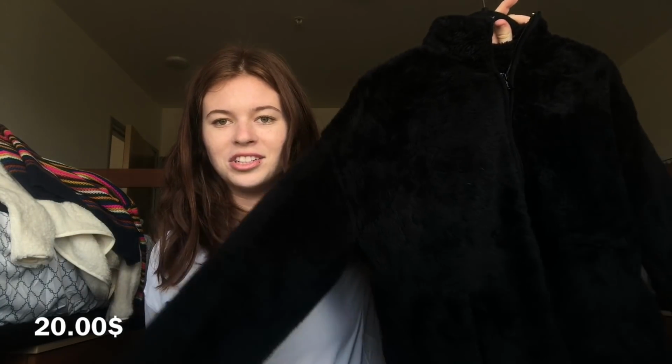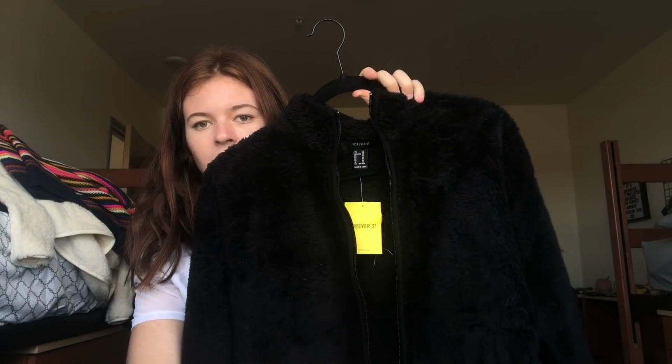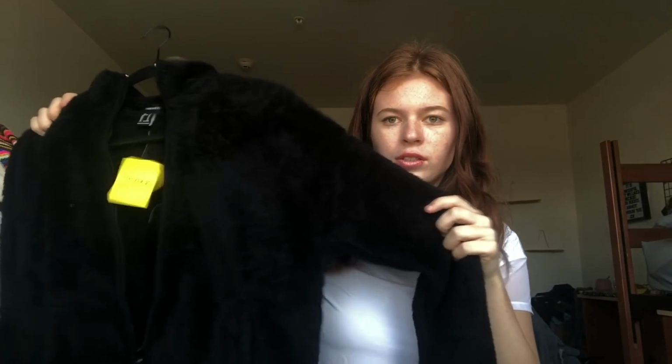The next two things I got kind of remind me of the Patagonia jackets, but I've never bought them because they're like $100. But it's just like a soft material, zipper down, and it's just super warm and comfy.